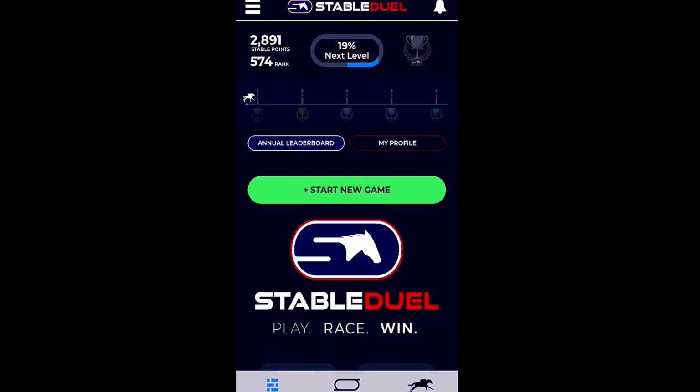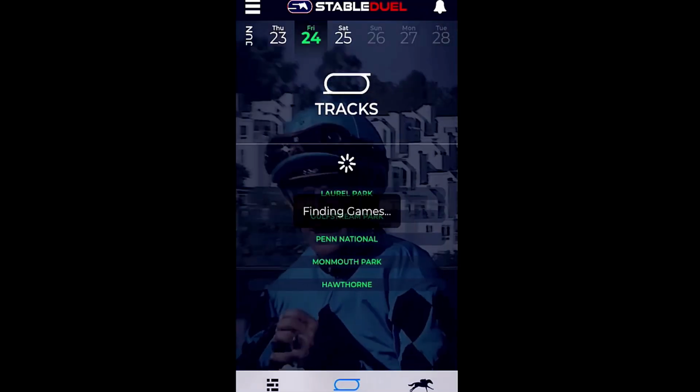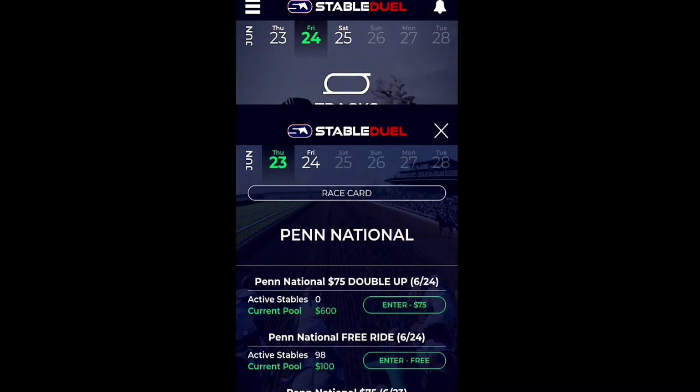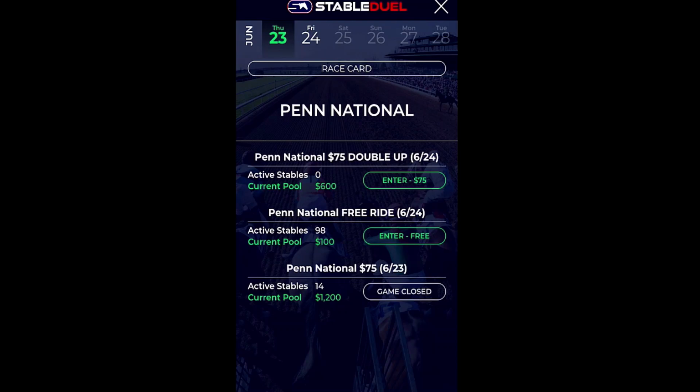So here is a look at what Stable Duel is. As you can see here, this is the lobby when you first enter. At the bottom, you can select the tracks that you're going to play for that day. For example, tomorrow, if you look at Penn National, and this is a superb thing that Stable Duel does, they have a ton of free contests where you can win real money. So you have plenty of opportunities to practice on these free contests and get a feel for what it's like.